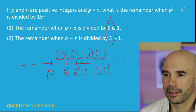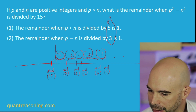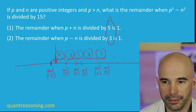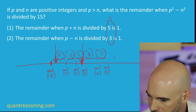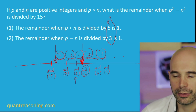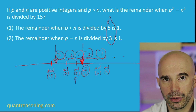Just to clarify it a bit further, maybe I would say the following. Looking at my number line here, if I were to ask you, is p plus n a multiple of 3? You could say, well, if this is p plus n, it could be, right? 1 unit to the right of a multiple of 15 could be p plus n. Then it's obviously not a multiple of 3 because it's 1 to the right of a multiple of 15, which happens to also be a multiple of 3. But if this here is p plus n, which it could be because it's 1 unit to the right of a multiple of 5, then it is a multiple of 3. So you can easily see visually that I don't know what the divisibility of p plus n looks like in the world of divisibility by 3. And the same goes for p minus n in the world of divisibility by 5. I just have no context and no information on that.